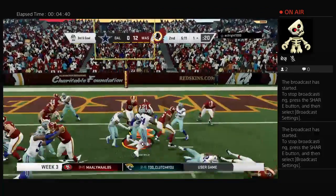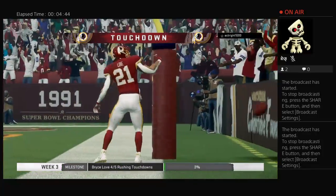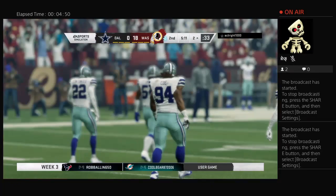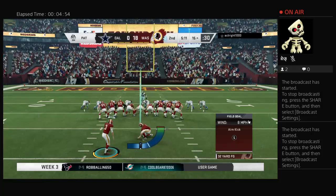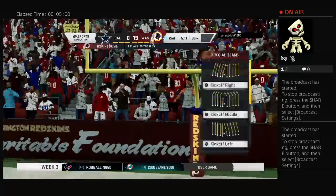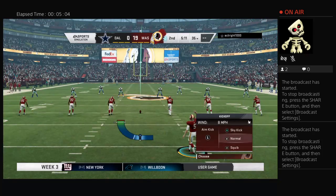Going to give it to Love. And he'll take this into the end zone. Touchdown, Washington. Bryce Love with his 2nd touchdown of the game, 4th of the year. And the Redskins are able to stretch the lead out further. 3rd time's the charm on the extra point as he gets this one to go. And that will make this a 19-point game.